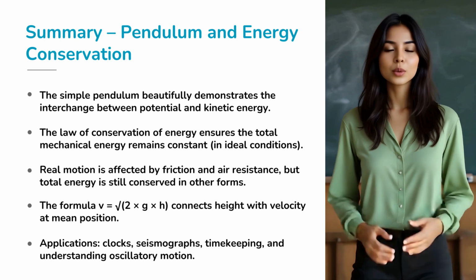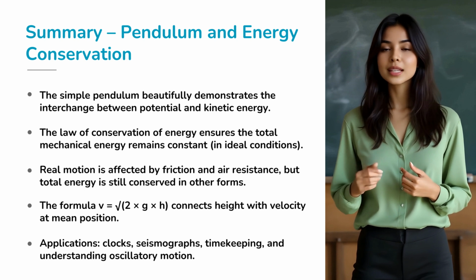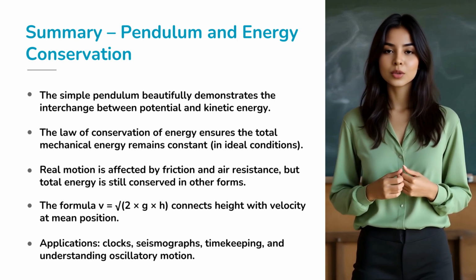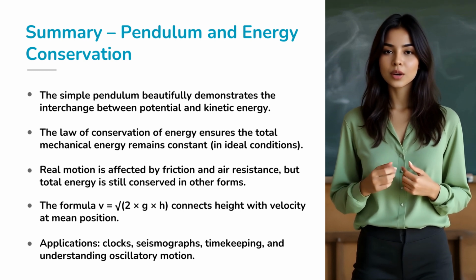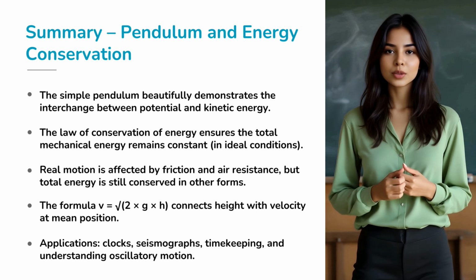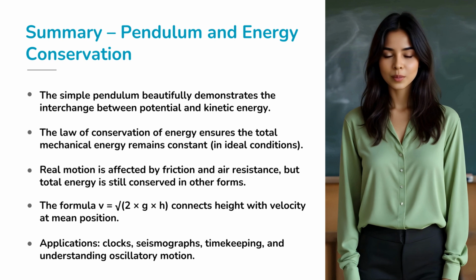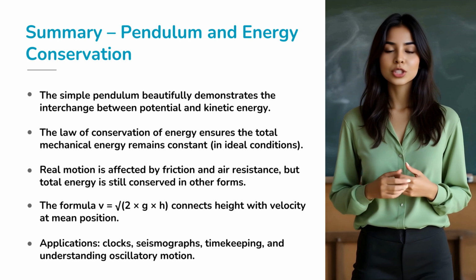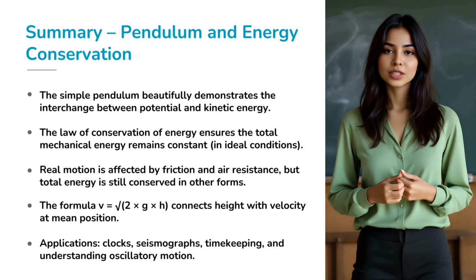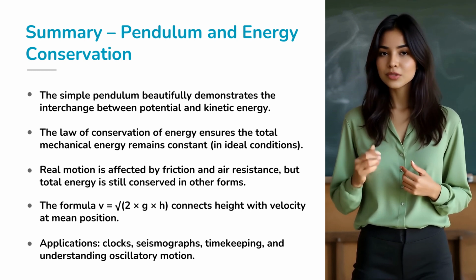Let's quickly wrap up what we've learned about the pendulum and energy conservation. The simple pendulum is an excellent example of how energy transforms between potential and kinetic forms during motion. Thanks to the law of conservation of energy, we know that in ideal conditions, with no air resistance or friction, the total mechanical energy stays constant throughout the swing. But in real-world situations, friction and air resistance cause some energy to be lost as heat or sound. Even then, energy isn't destroyed, it's just converted into different forms.